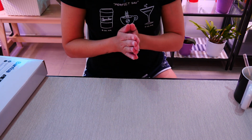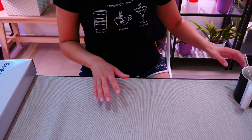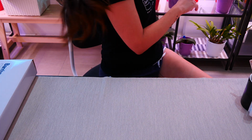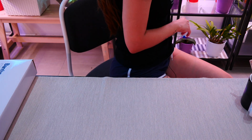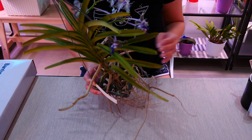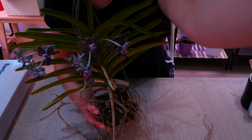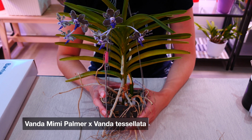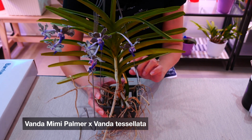Alrighty, and before we end the video, there's one more orchid that I wanted to show you. Let me arrange my table here. It's this one. Ta-da! What is this? You don't even see it. Hold on. Alrighty, better. So this is a wonderful Vanda orchid that is finally in bloom.